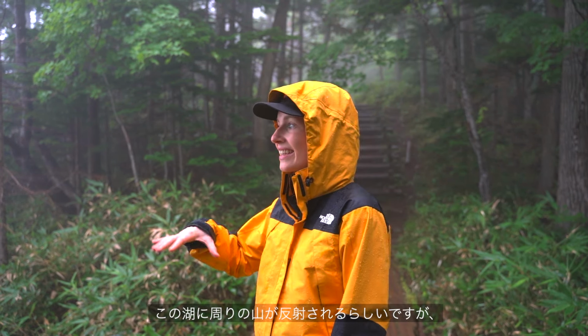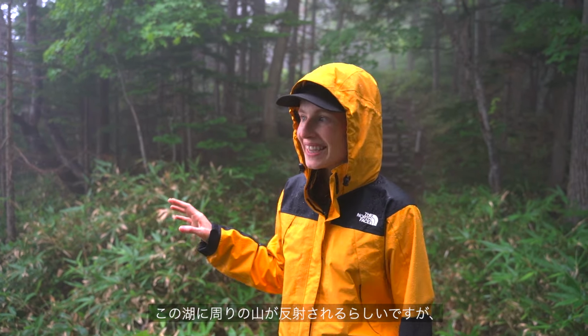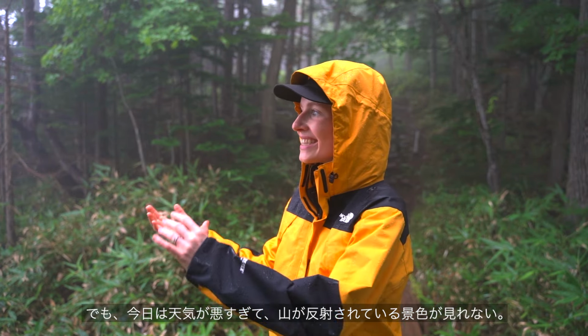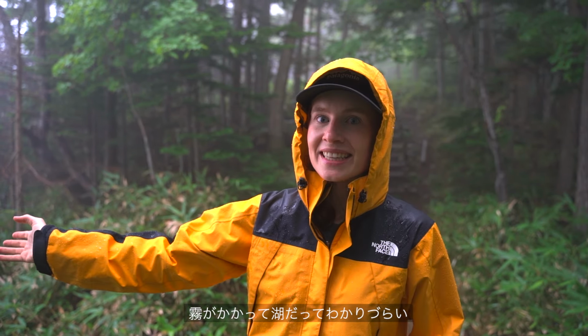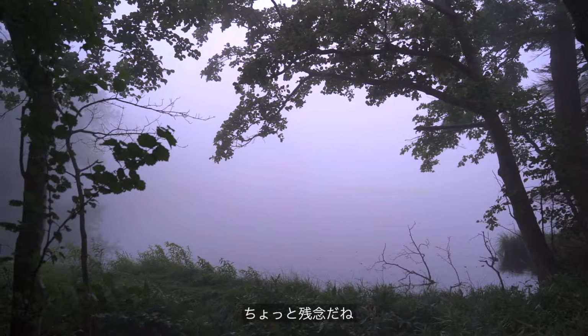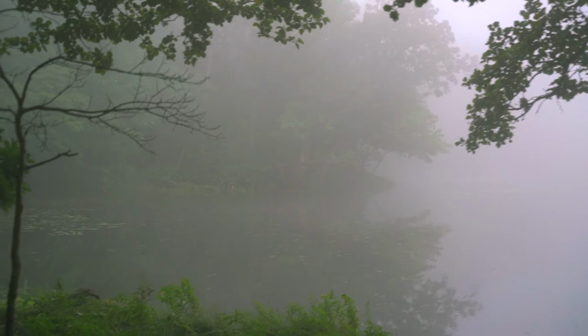Apparently the lakes are like a mirror and they're reflecting the surrounding mountains and everything, but the weather is so bad, it suddenly changed and we can't see anything, like we can't see the surrounding mountains, it's even hard to tell that this is a lake. So that's a bit sad. Misty.